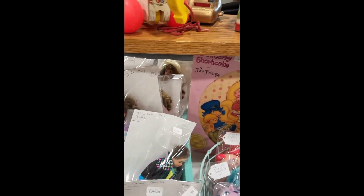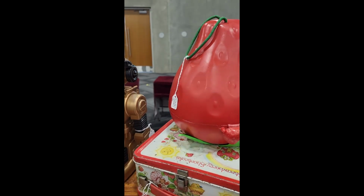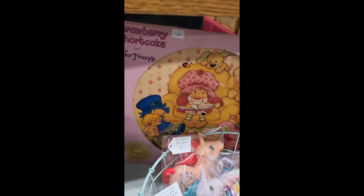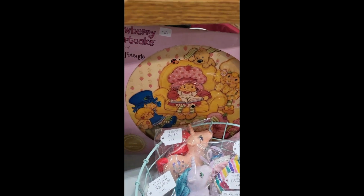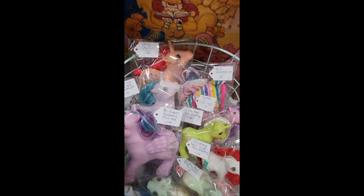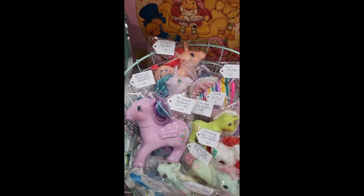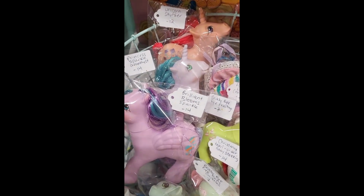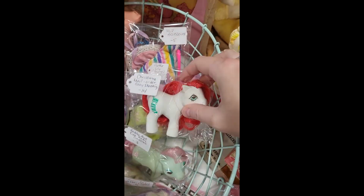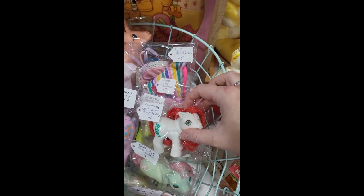Too good. So now we've got a strawberry shortcake lunch pail and the doll carrier, and I've got this fun double-sided picture record. This was out of my personal collection. I just don't have anywhere to display it, so I thought I would pass it along. And I decided to go through some of my My Little Ponies because I didn't need to keep them all. So I did keep some. I didn't want to get rid of all of them, but I've got some fun ones in here. And then the Christmas one, this was like a mail order, like you had to mail in order to get it. So these are somewhat harder to come by.